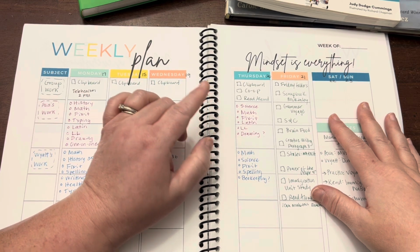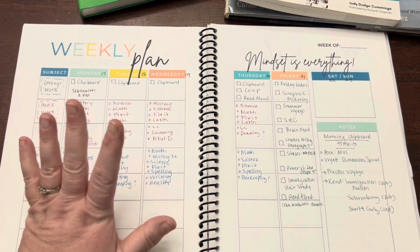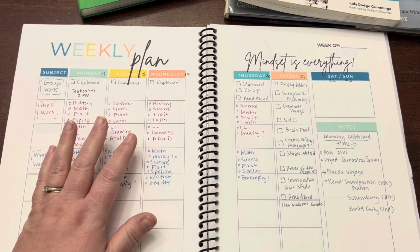Thursday, we have that, but we also have co-op. We have started a new read aloud.